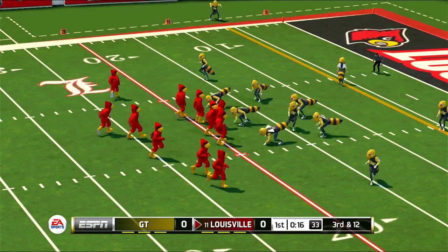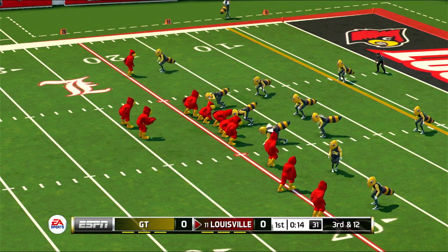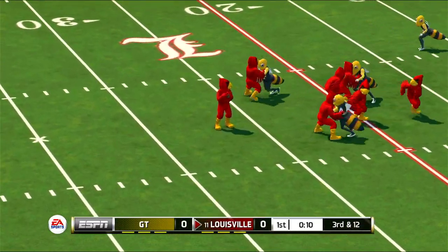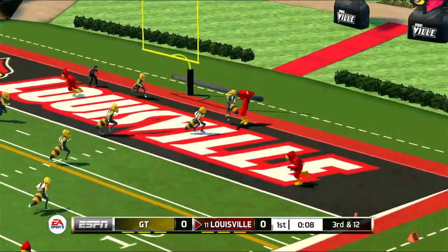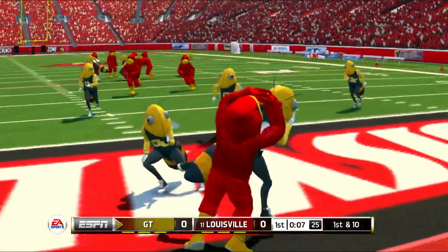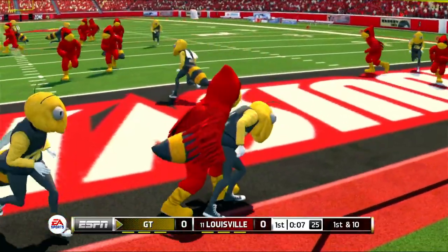Here we go. Watch seven. I'm coming for you, sir. He launches one for the end zone. It's intercepted. He telegraphed that throw. He eyed his receiver the whole way. That was an easy read by the defense.